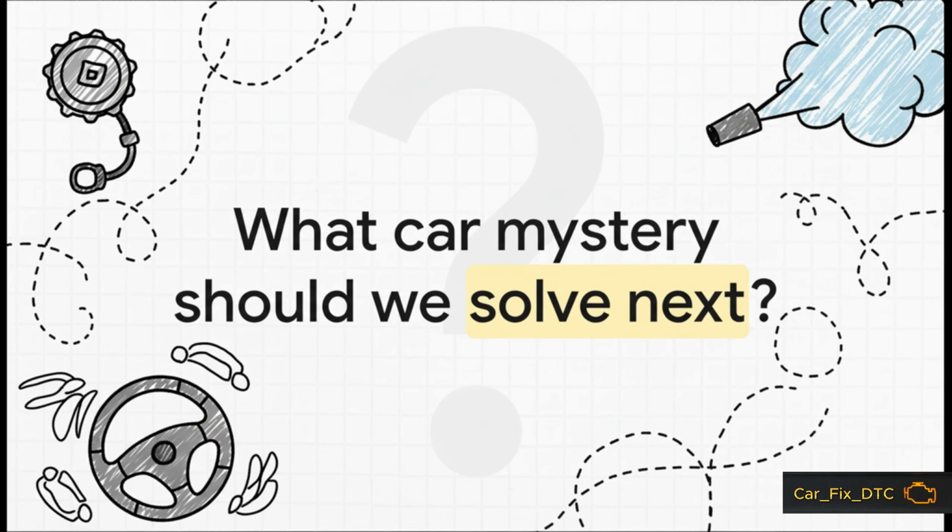So there you have it. The P0455 code isn't such a mystery anymore, is it? From something as simple as a loose gas cap to a hidden crack found with a smoke machine, you now have the knowledge to understand what's going on. You're in the driver's seat. So, what car mystery should we solve next?